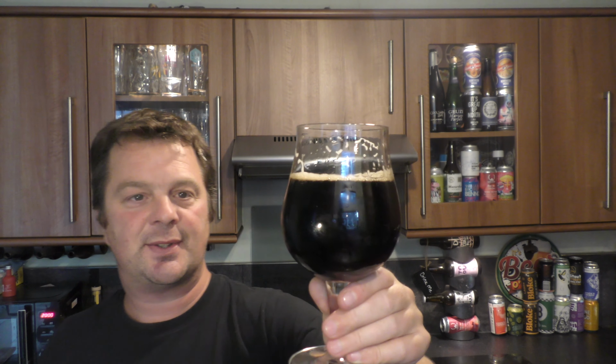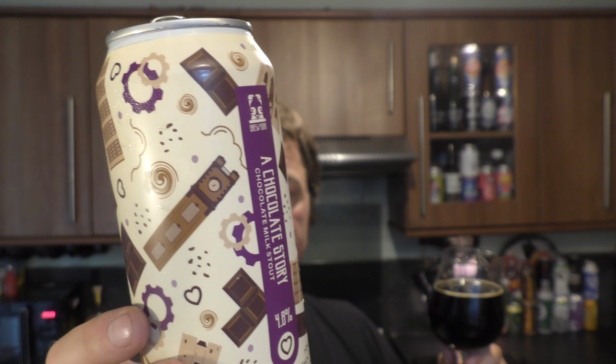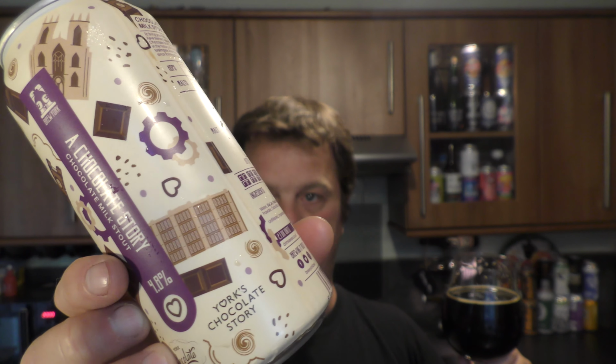Nice mouthfeel, quite rich and thick for a 4.8% ABV stout. A synthetic chocolate flavour coming through, but it's slightly vinous as well. You've definitely got some of that roasted malt in there, of course, to colour the beer and to flavour the beer. You get a little bit of tobacco smoke, chocolate, coffee, caramel, and then that slightly synthetic kind of chocolate flavour, and that's okay. I mean, it's called A Chocolate Story. It's bound to have lots of chocolate addition in the beer. If you pick this up by mistake, hard luck. It's got chocolate written all over it.